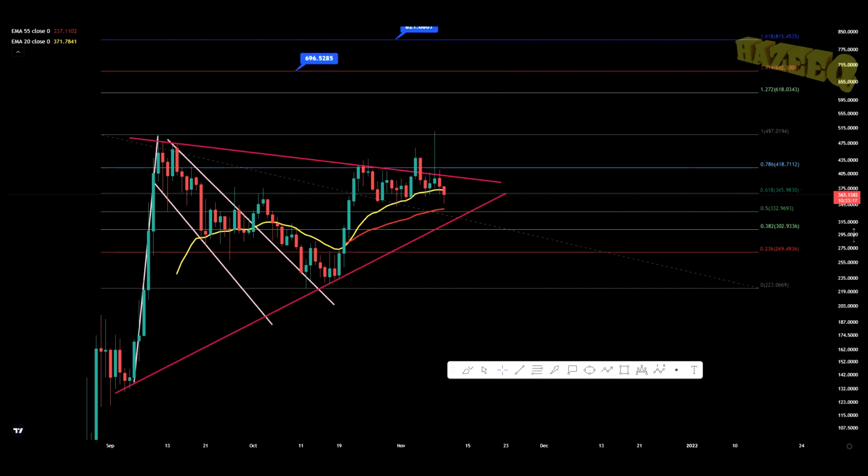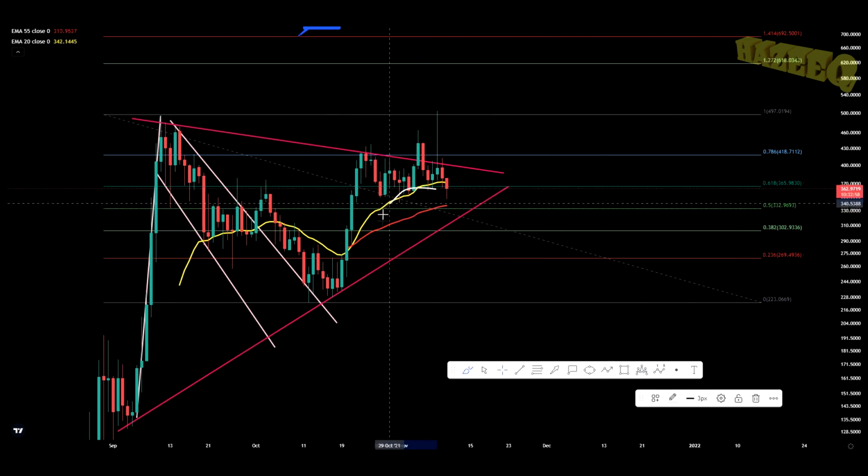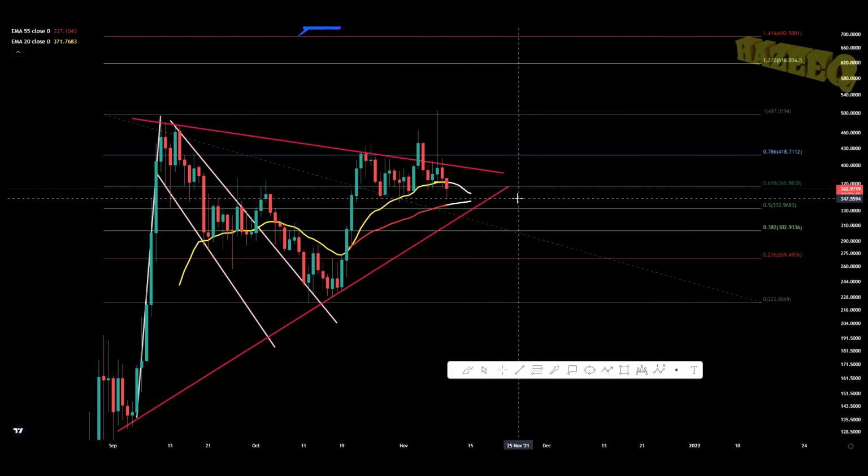But what I'd be looking at right now is a buyback in off the 55 EMA or off the 0.5, because that is a strong support level. That is a strong Fibonacci level. And it's nice to bounce off the 55 EMA every once in a while, because you can see that the gap between the EMAs is quite large, and we don't want that happening. So we want the EMAs to come back together so that we are ready for the final move of the year that we're all waiting for, right?